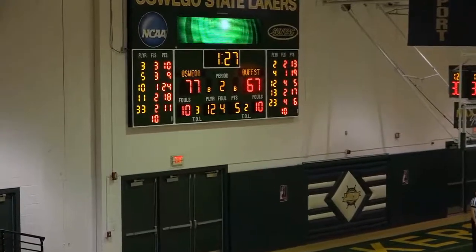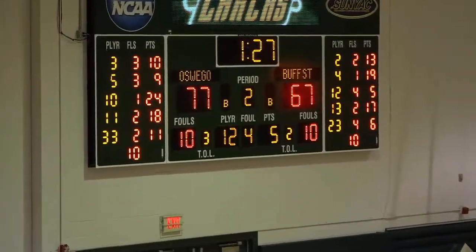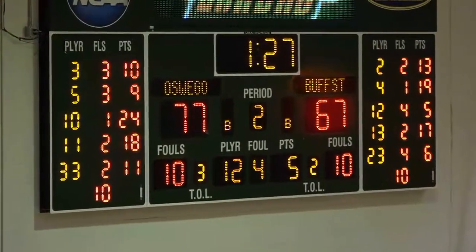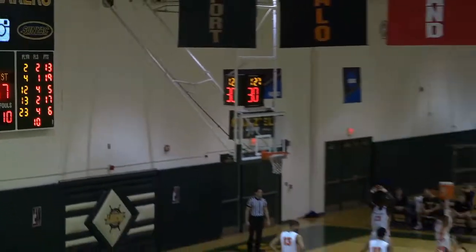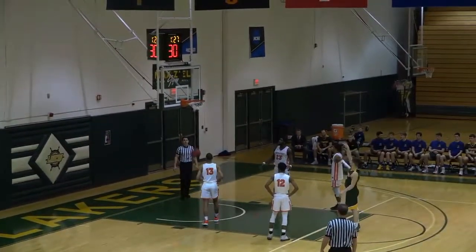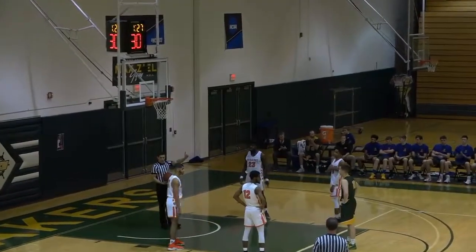Bengals bench not happy at all with that call. Sanborn was just swinging the ball through. Well, contact's contact, man. This is a no-contact sport, and the refs are meant to call contact. There's not much Buffalo State can do there. Sanborn hits the free throw, his 8th. 25 now for Liam.